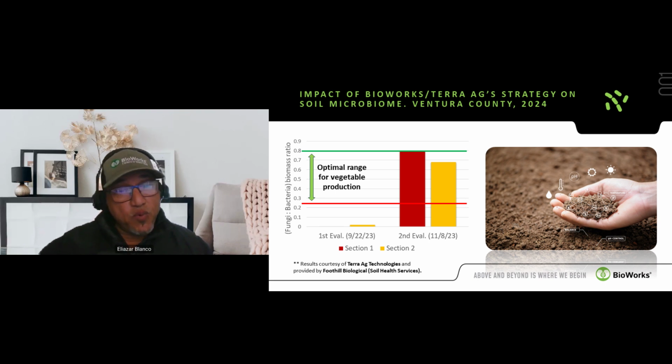So basically, what we wanted to show in this graph is the ranges in which the fungi bacteria biomass ratio will be registered. During the first evaluation, which we conducted on September 22nd of the year 2023, the levels that we registered for both sections treated here were rather low.